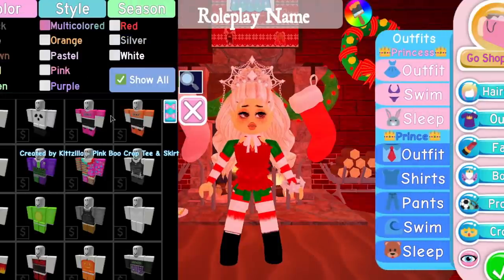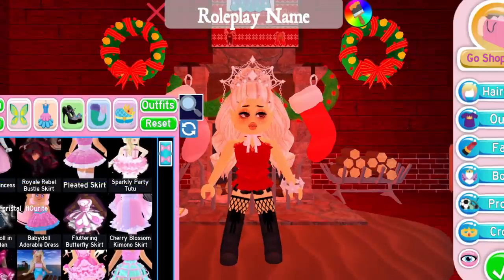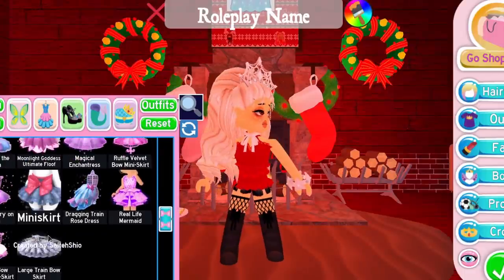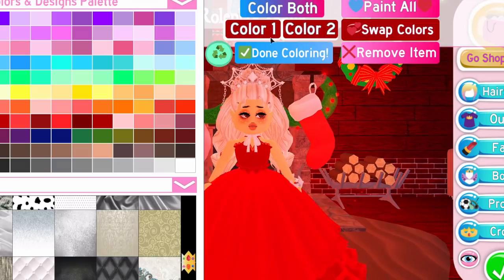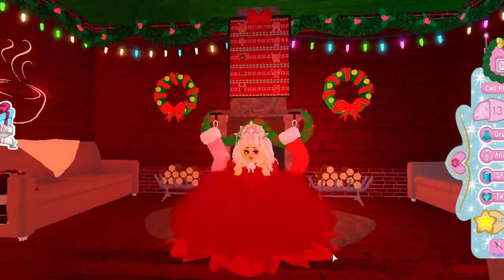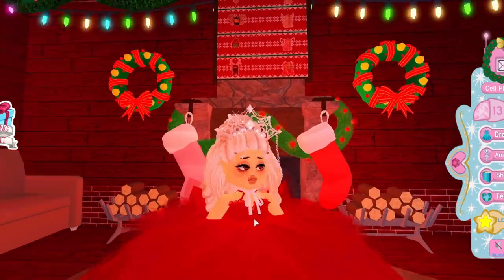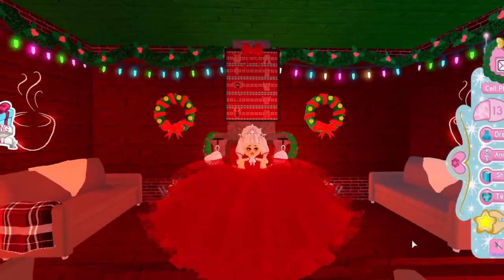We want to get rid of whatever outfit we have on. There we go. For skirt, we could go for Royal Stroll in the Garden. Got the Ultimate Floof as well. Large Train Bow skirt. What does the Ultimate Poof look like? It's so high-waisted. I never understood that. This skirt doesn't get used enough. I think it's just too high. Like, it's too tall. Like, it takes up most of your body. Oof. We kind of could though, to be honest.